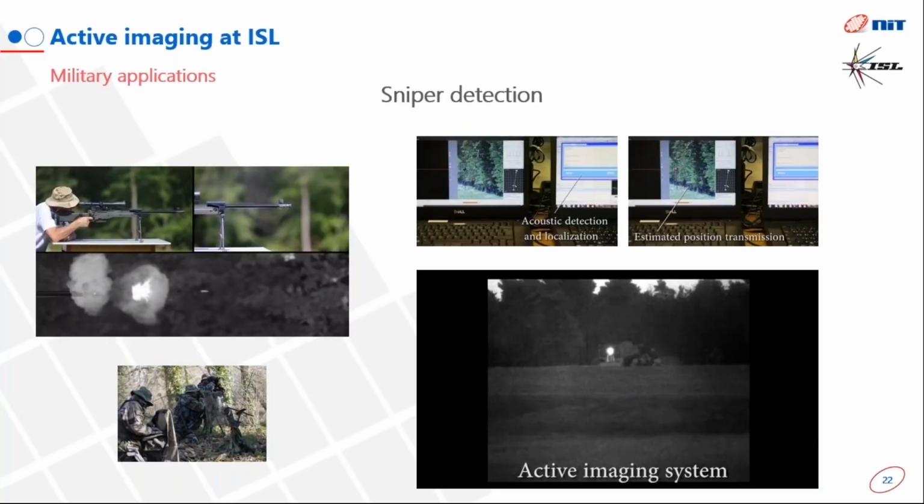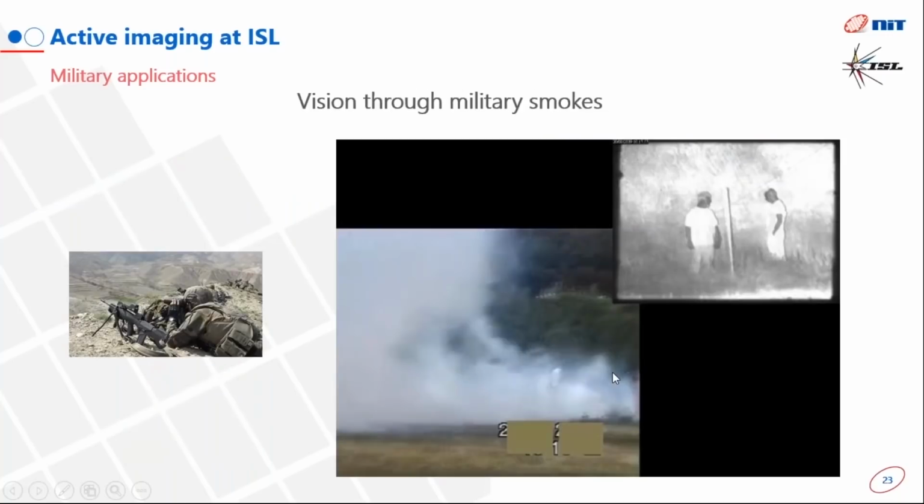So, military applications, of course, use it for night vision, but because we are illuminating the scene with a laser beam, you have a lot of different advantages with this technology. So you can do sniper detection. You can see here the pointed optic detection. We are able to see the pointed optic because of the very high level of reflection on the optic.